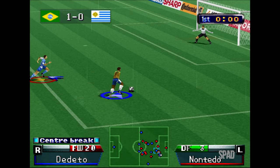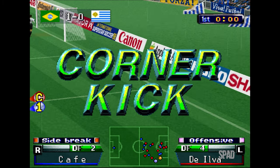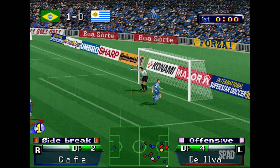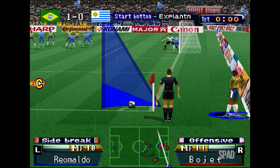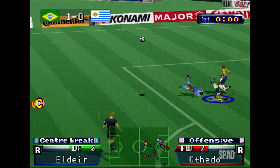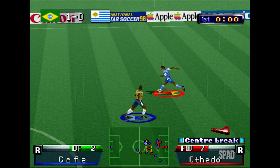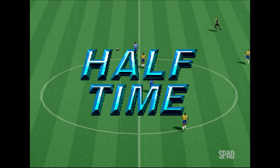Great ball. This is a chance. Good clearance. A chance for a set play here. This could be interesting. Surely this one. It's half time.